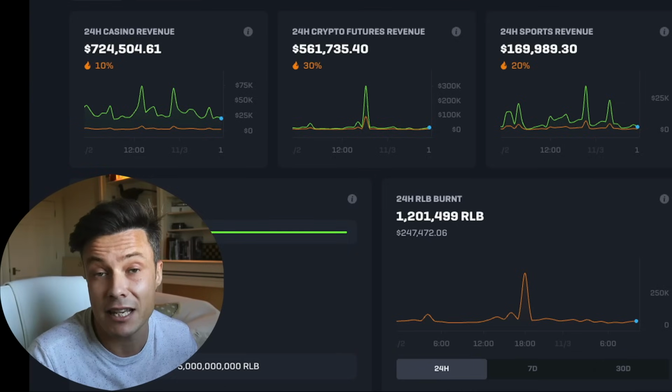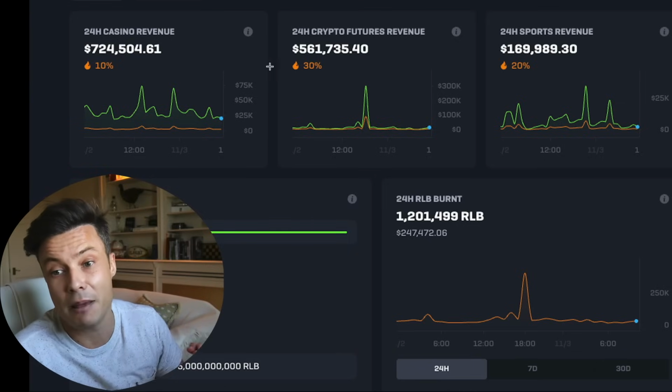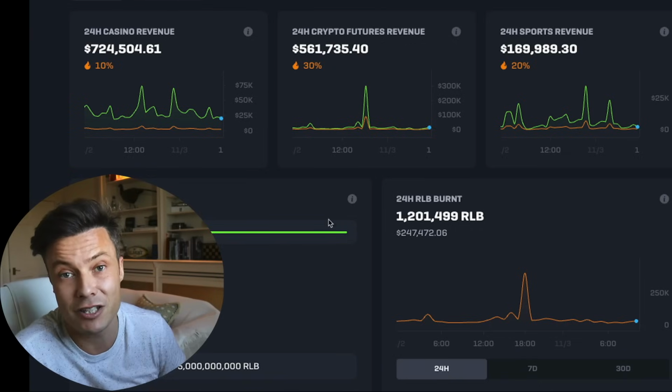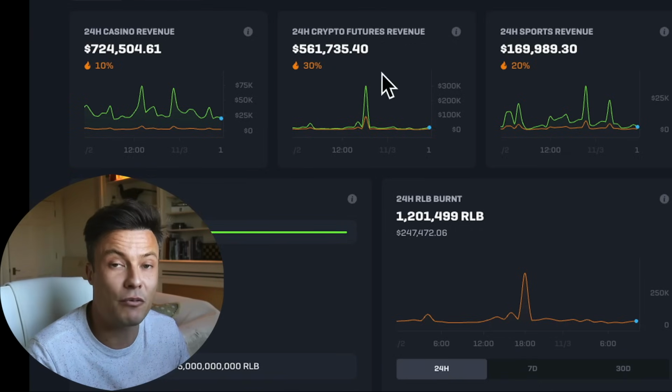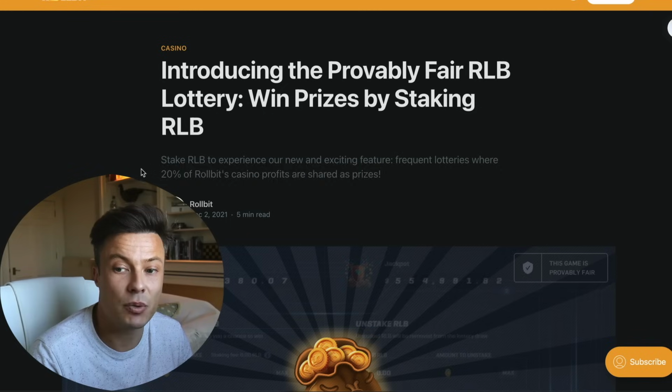Then we also need to take into account that they're also burning a bunch of tokens, and then they're using the money that they're generating from revenue to buy back into tokens. 20% of all of the revenue then gets put into the value of the crypto coin. 20% of Rollbit's casino profits are then shared back into the token.